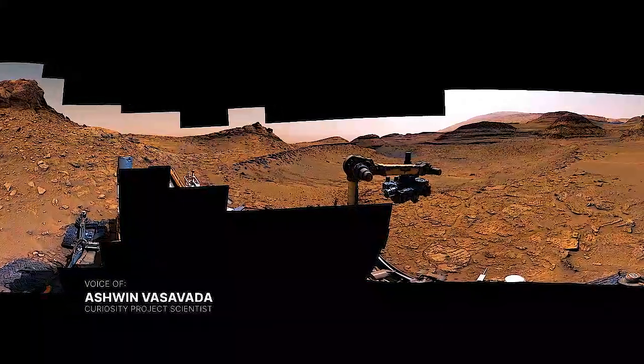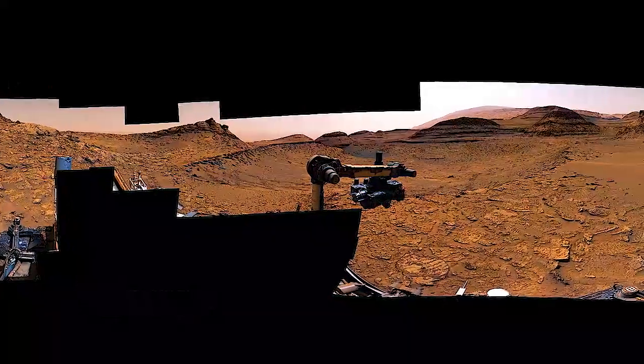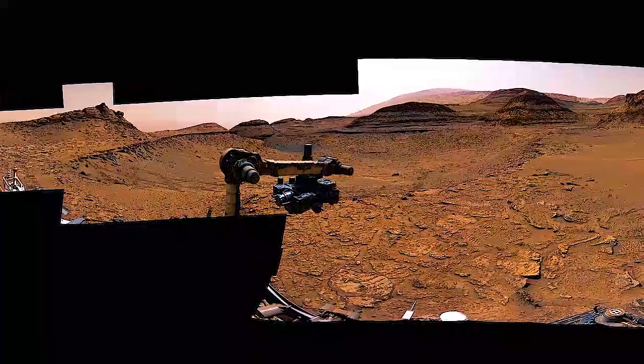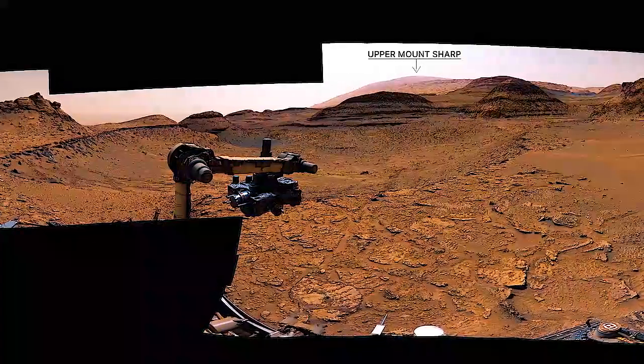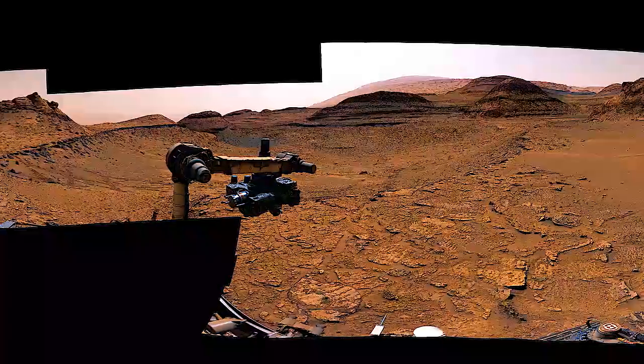The Curiosity rover has discovered lots of evidence of ancient lakes on Mars, but what we saw in this panorama surprised us. Curiosity is currently exploring Mount Sharp. You can see the upper part of the mountain here. The whole mountain is 3 miles tall, but we're down in the foothills.